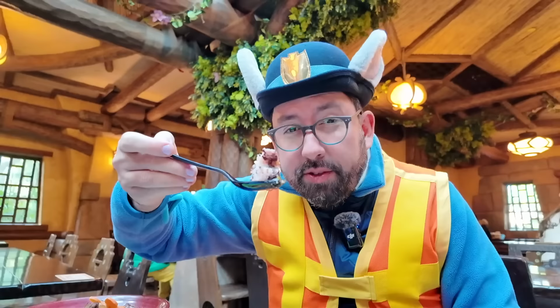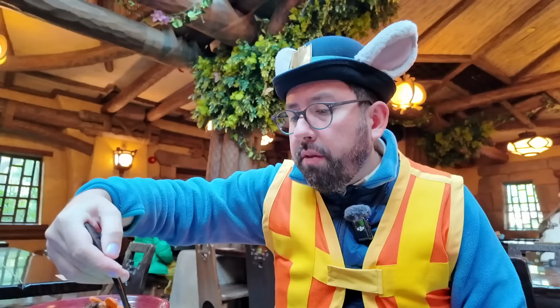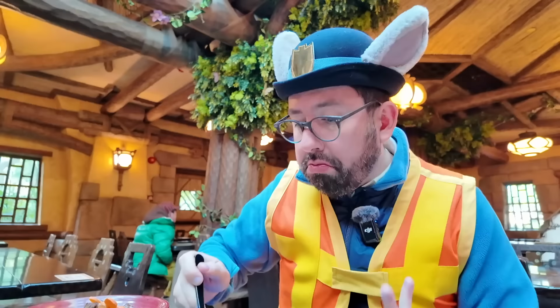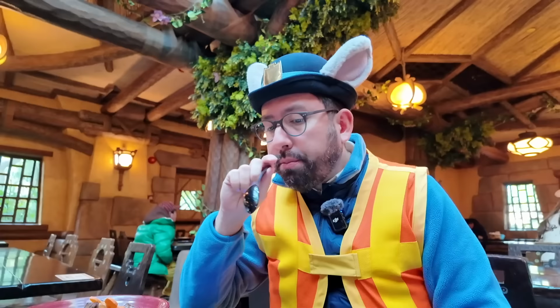Try the rice. There's definitely some butter in this. Oh, that's actually really nice. Nice and buttery. I wish this was spicy though. I feel like this should have been spicy. It's actually pretty safe in terms of flavor. I'm gonna give this one a 3.